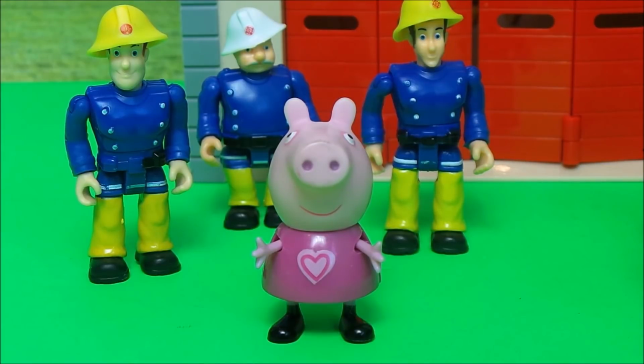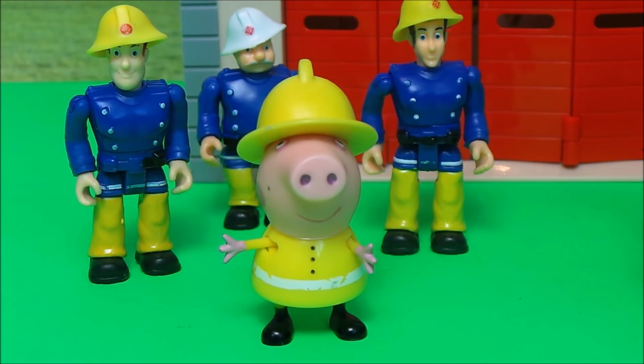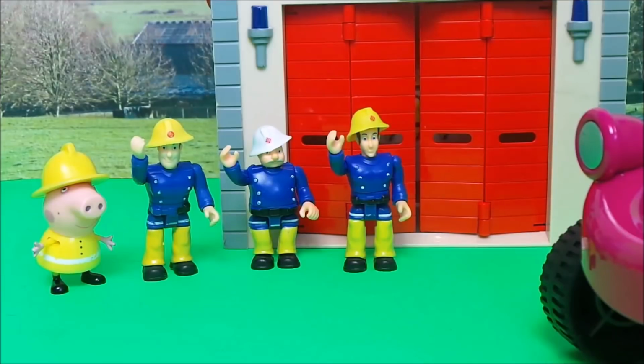Peppa Pig just couldn't wait, and as if by magic, she transformed into a firefighter. Peppa Pig reporting for duty, said Peppa Pig to Fireman Sam. Good show, said Fireman Sam. Let's get you into the station and let's see what we have for you to do. Okay, Fireman Sam. And with that, they all waved the Peppa Pig family off on their travels.